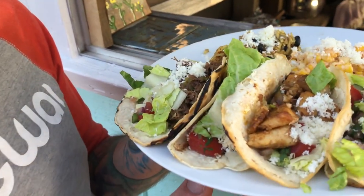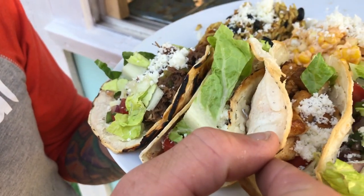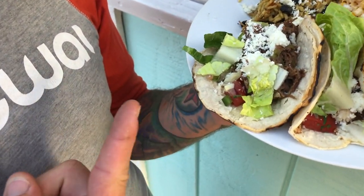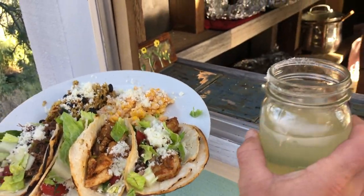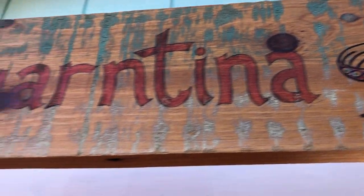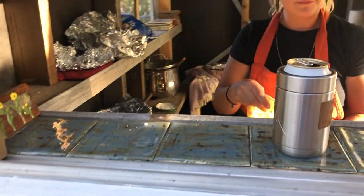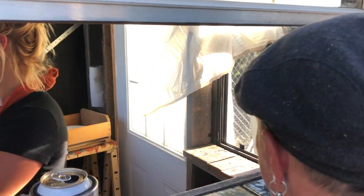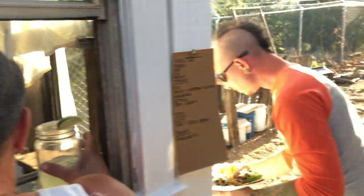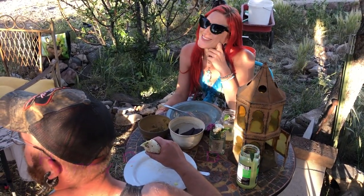Do you see this plate? This is one of each. This is shrimp, fish, chicken, and steak. And the beef. Marge's Margs. Brought to you by the Quarantina. Oh yeah. We hate our taco bar. Can I slap you with it? Can I have half chicken, half sausage? Totally. So good.